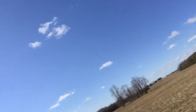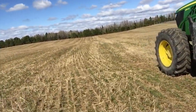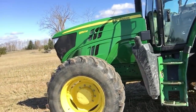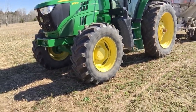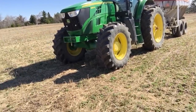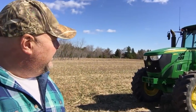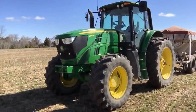Took delivery of that piece of equipment about 8:30 this morning. Let's go take a look at it. It's a 2014 John Deere 6150M, 150 horsepower. It's a good tractor. It comes with a few things though.